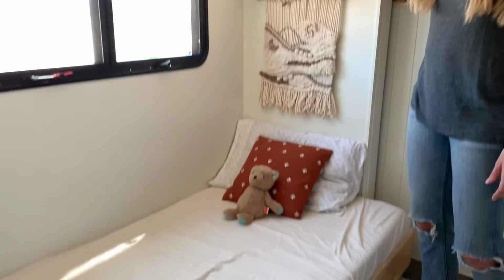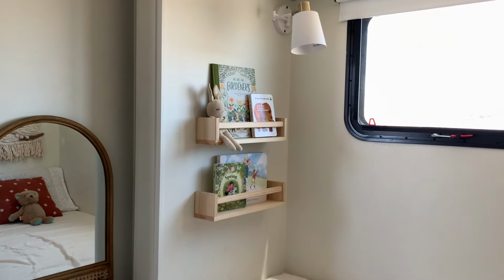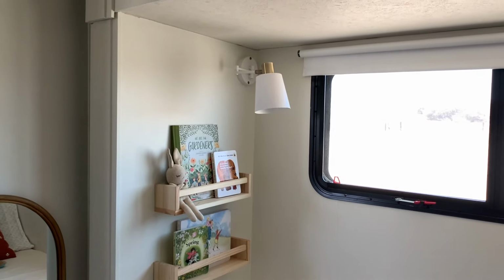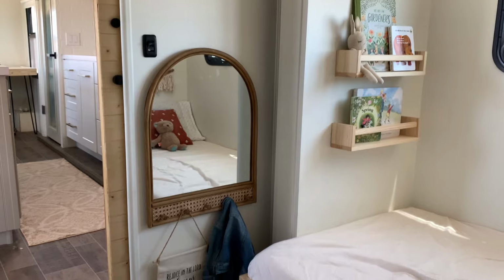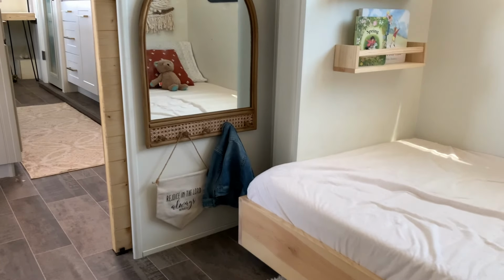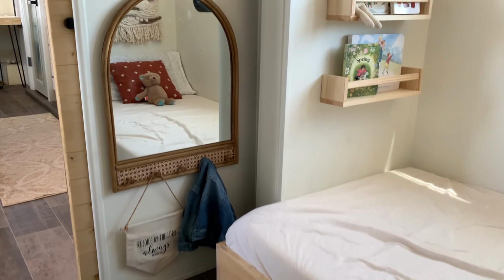And then we hung a couple of sconces on the wall for some extra lighting in here. She's also got some bookshelves on the wall where she keeps a couple of her favorite books. And then she has a little mirror for checking her hair and making sure she looks great for the day.